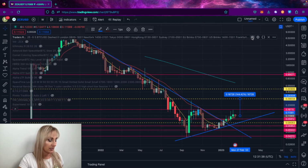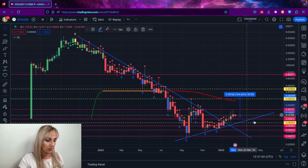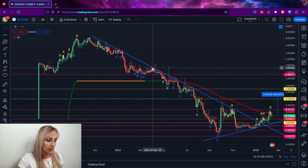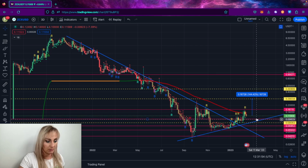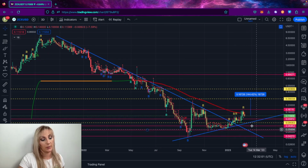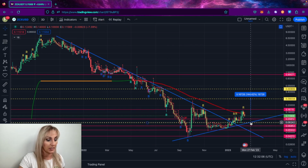Getting rid of this for a second as well. I'm just going to put alpha trend. I might put the daily on as well, to see how hard it's working. This is a 3 daily one. So what we saw already, it's going to come back down to a little bit of chop. Maybe take this opportunity to start buying in, or wait for a retest of those levels about 80 cents, or a break above 16 cents.